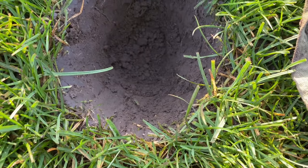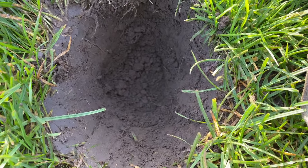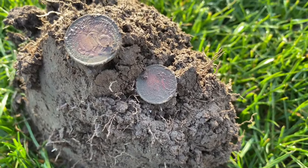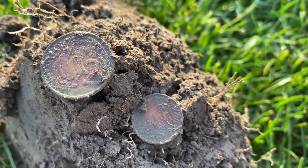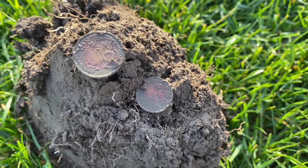Started off solid like 22, 23, then it got all jumpy, 26 up to 28, all over the show, and just popped these two out. You can see where the 1 cent piece was stuck to the two. So yeah, that probably explains the jumpy. Couple of brown buggers.